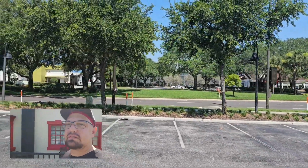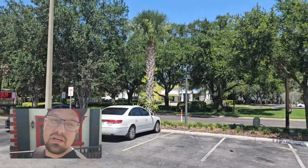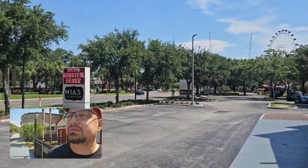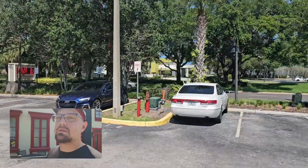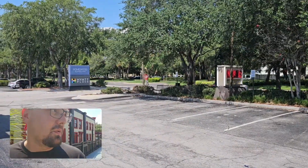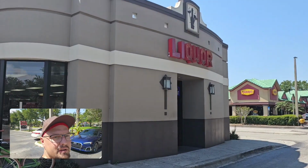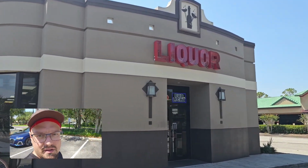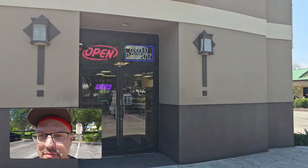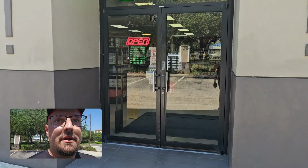So next to the Friendly's is the Avanti. There's an Avanti Palms that's down that way, right across from Murphy's. This is another Avanti over here. I believe this is the Avanti Resort or the Avanti International. And there's another liquor store here. They're open from 11 until 1, Monday through Friday, and Saturdays and Sundays they open at 10 a.m. If you want to go in and get some wine or liquor, drinks, or whatever you're into.